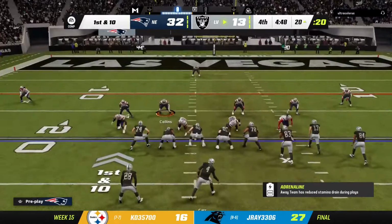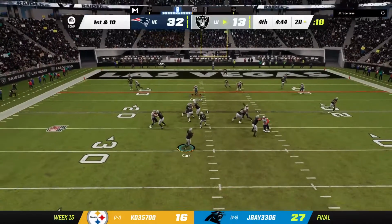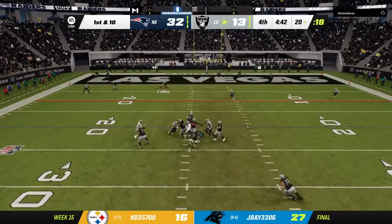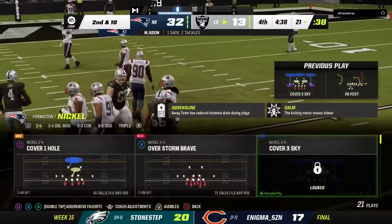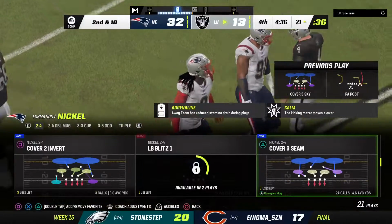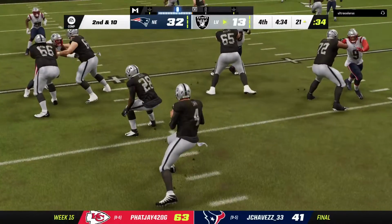That's good for Las Vegas. Into the red zone, it's Carr, and he can't get rid of it. He's taken down. Matt Judon, he's the culprit, and that is now his 13th sack of the season as his great year continues.